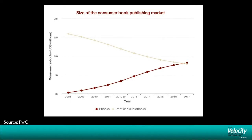So before I get into what started happening at Velocity New York and looking at the mobile performance space, I wanted to back up a little bit and talk about divergent line graphs. I'll explain why in a minute. This is a forecast of what's supposed to happen to the consumer book market.